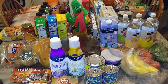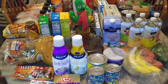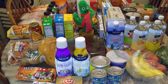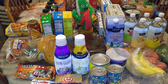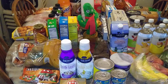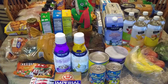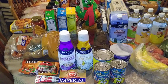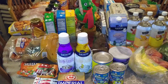So let me go ahead and share with you guys what I picked up. It's pretty much some things just to hold us over for the next couple of weeks, some things that we needed, and just some little things to snack on. Safeway and Albertsons are like sister stores. They share the same circular, so they should have all the exact same deals going on. If you don't have a Safeway, maybe you have Albertsons, go check them out. They do have their $5 Fridays, which I went today. It was Friday, so I did pick up some of the things that they had going on. Let's go ahead and get into this.